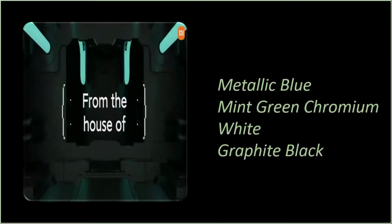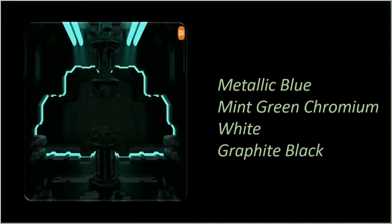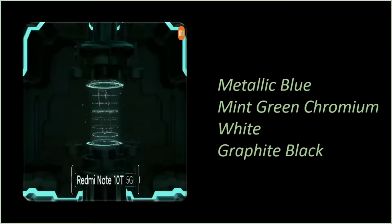About the colors, we have four colors: metallic blue, mint green, white color, and graphite black.